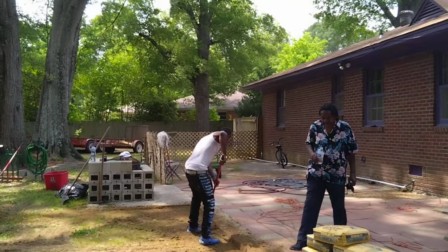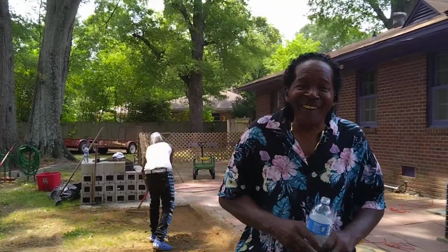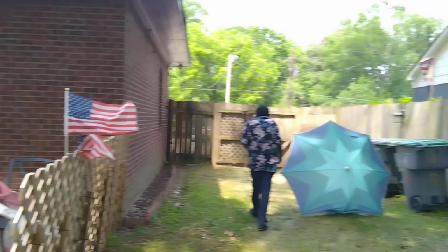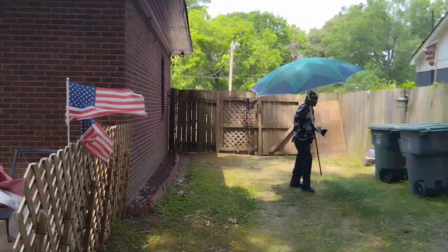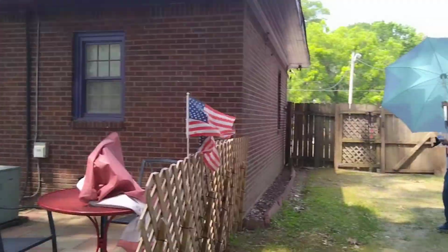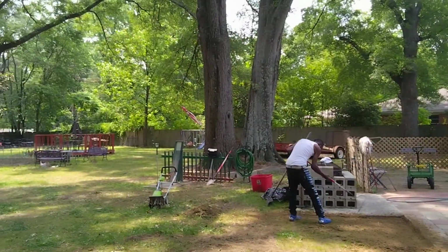And the umbrella just blew. I should have been ready for that. Hold on, let them see that. The umbrella, y'all, look at the umbrella. The umbrella blew off. He's going to get the umbrella, it just blew off. The wind just got really high, and see how it's blowing them? It's just blowing, y'all.